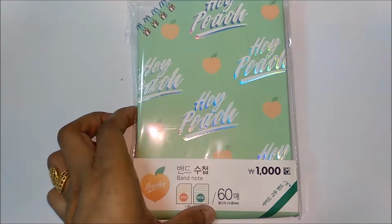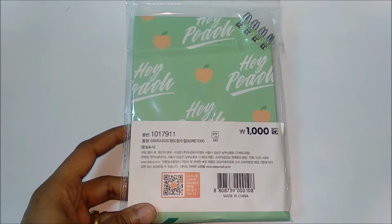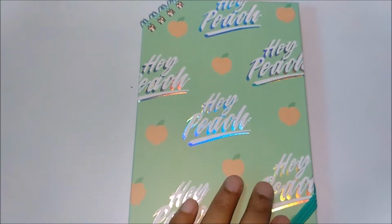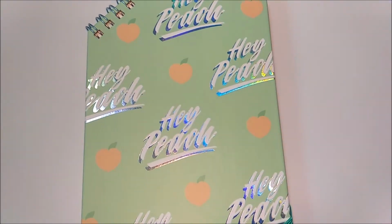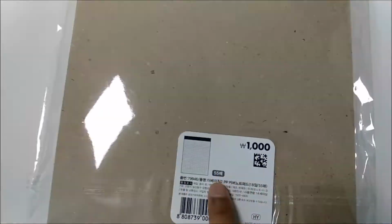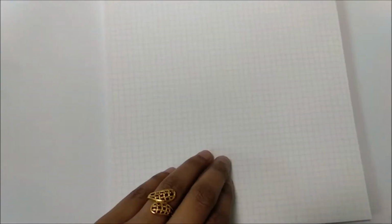And this one is also peach collection. Look at the holographic design, so pretty. The design is kind of unique, guys, don't you think? It has a closure, a little different closure, and the pages are ruled, like light color, greenish ruled design. And this one is grid paper. So as you all know, I love making my own planners, that is for bullet journaling. So I've got these papers, so stay tuned for a new DIY video.